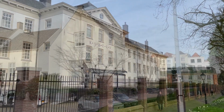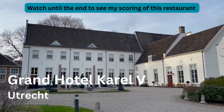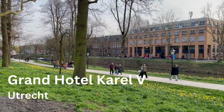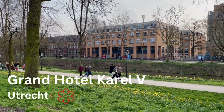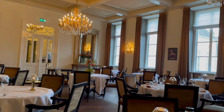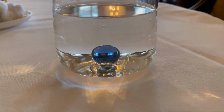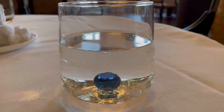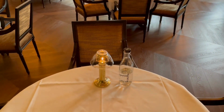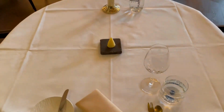Today we are in the Netherlands in Utrecht, and we are gonna visit the Grand Hotel Karel 5, and in there they have a one Michelin star restaurant with the same name, and that's what we're gonna review today. The dining room has a very classical vibe to it, and the table setting is also in that direction. I appreciate when the tablecloth has been ironed, which was not the case here.